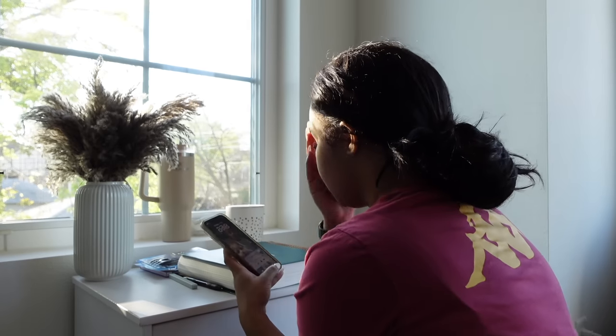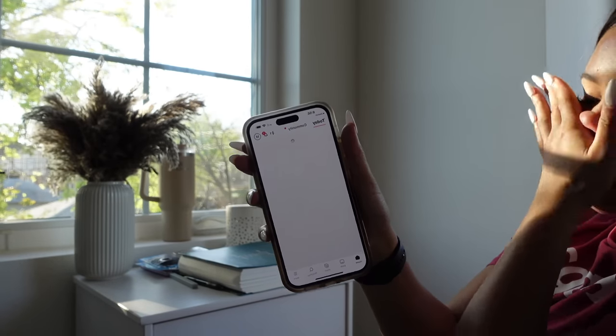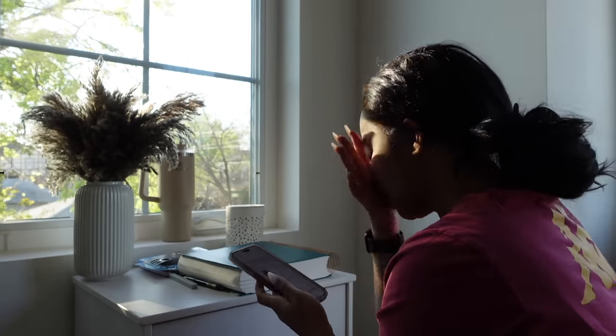All right, let's see what we got today. This is the Bible app that I use. It's just the Holy Bible app. My nose is itchy, y'all.